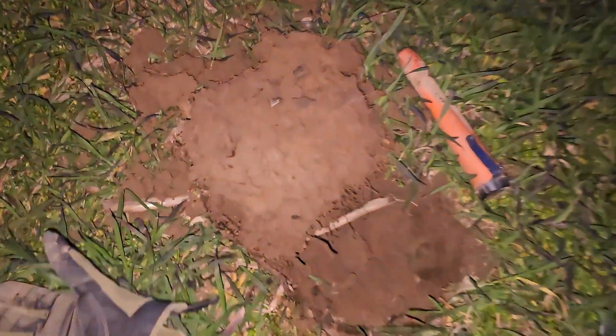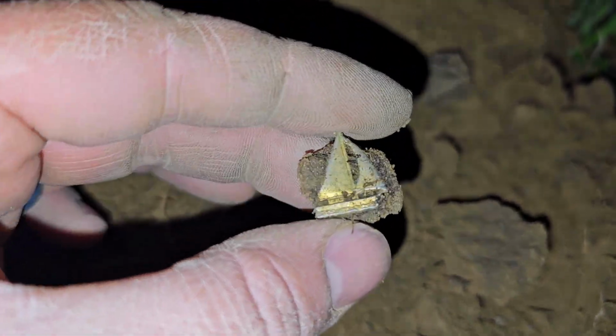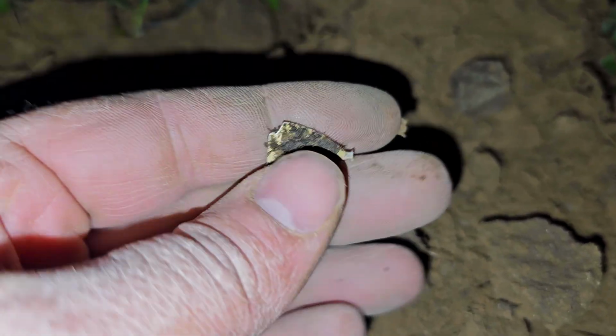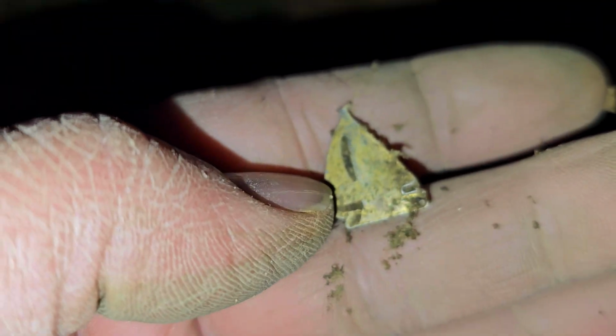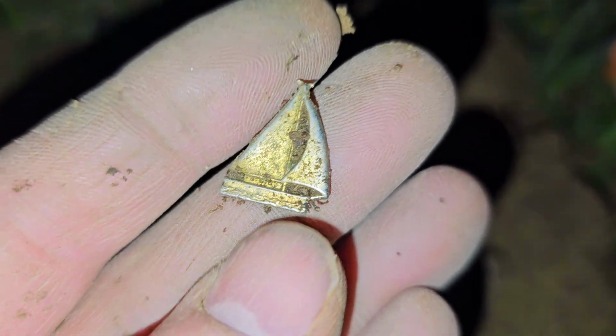Get a little light on the situation. That just came out of down in there. What is going on there? Oh no, it's a little sailboat. It should at least be silver or gold or something. I should probably stop rubbing on it. I thought it was a cut coin. I just saw something shiny and pie shaped. It's a sailboat. Let me clean that up.